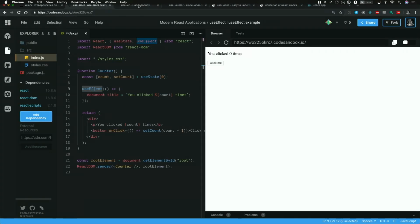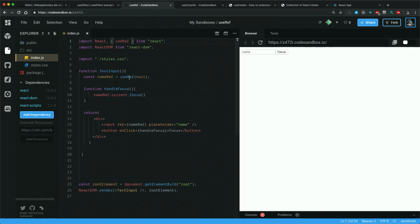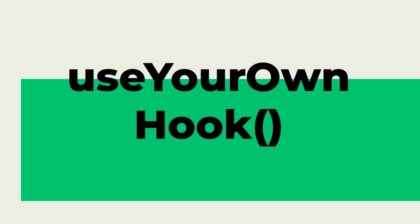I've got this example working as well. So here we have a text input, a nameRef. So we type something, cool, we have focus. Whenever we click again, we receive the focus. It contains the reference to the DOM node. Now we've shown some basic hooks, and these hooks that we showed you, they're all part of React core. But you can also write your own hooks, and that is really cool.